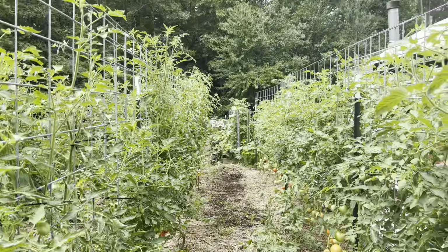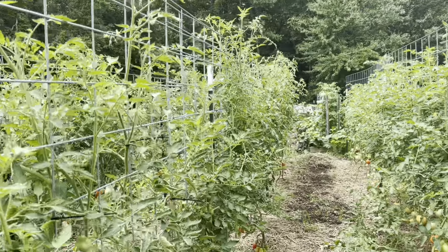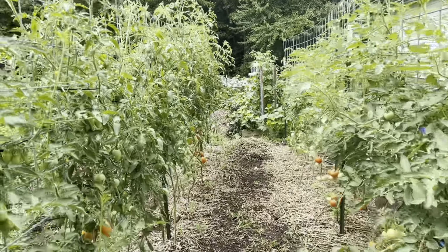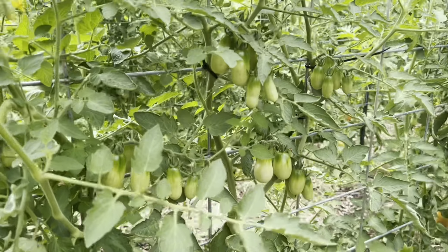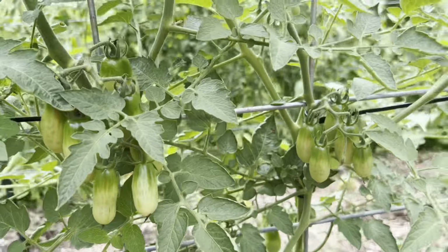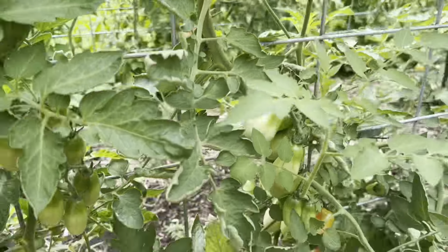So disease and fungal issues can be intimidating, but if you stay on top of it and you're carefully checking your plants every day, you can usually defeat it, and you can still get a good crop even if you do get visited by a blight.